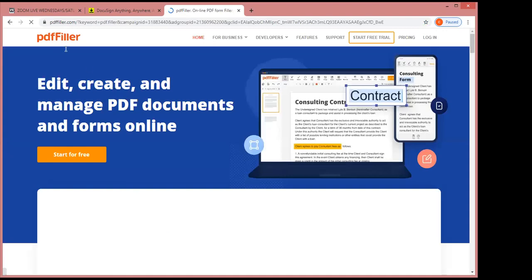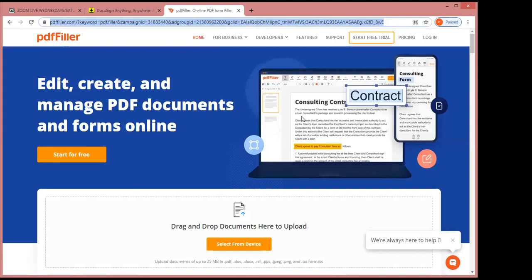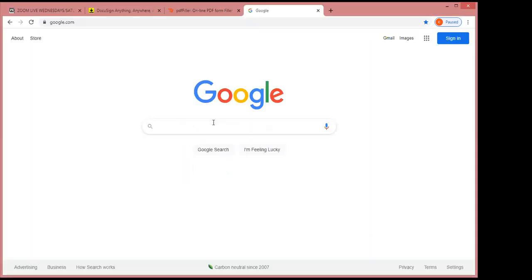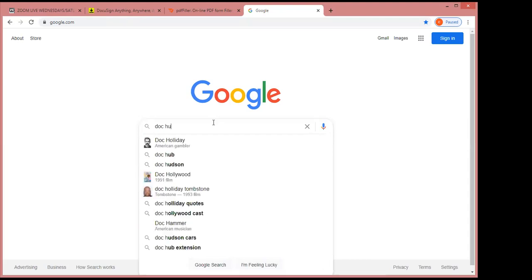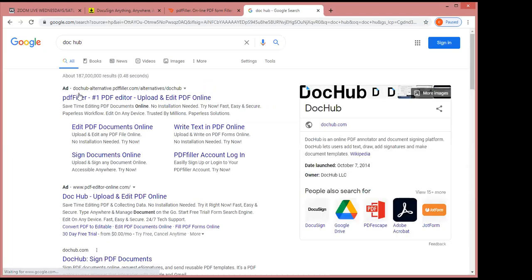They're pretty much all standard as far as their functionality, what they can do. You just got to decide which one you want. The second one I put in there is PDF Filler. And I think the third one is called DocHub. Those are the ones I've heard of that everybody talks about. DocHub. Okay. So, yeah, it's the alternative.